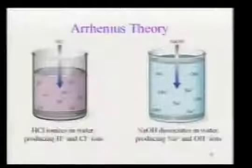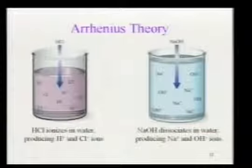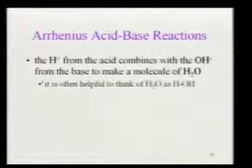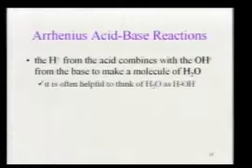All right, so there's what you would get to visualize. Drop it in, it separates. Drop that in, it separates. That's what makes this a base, the hydroxides that are free. That's what makes this an acid, the hydrogens that are free. So if we're looking at a chemical reaction, according to Arrhenius, we would see that the hydrogen from the acid is going to combine with the hydroxide from the base. And guess what happens when you take an H and another H and an O and put it together? You get H2O. You get water.